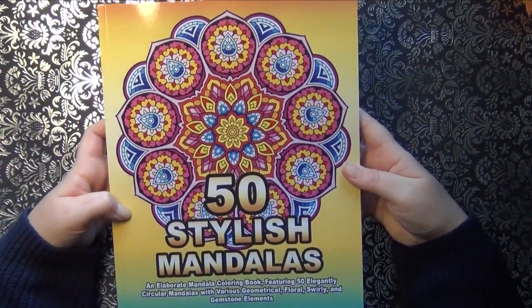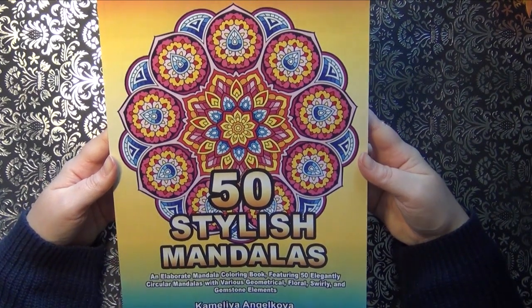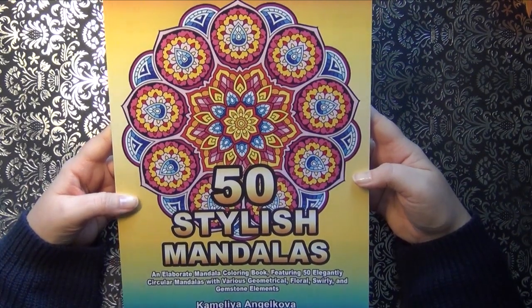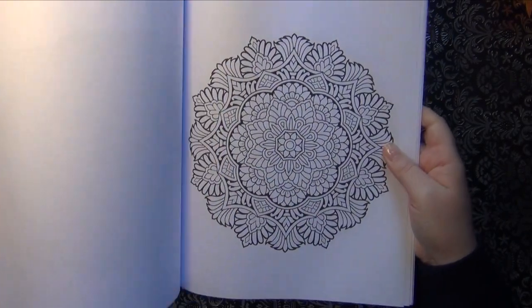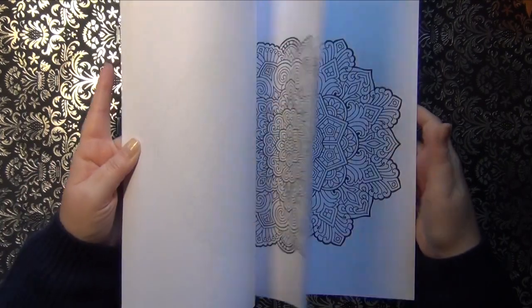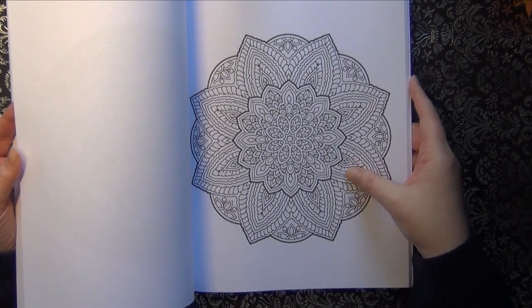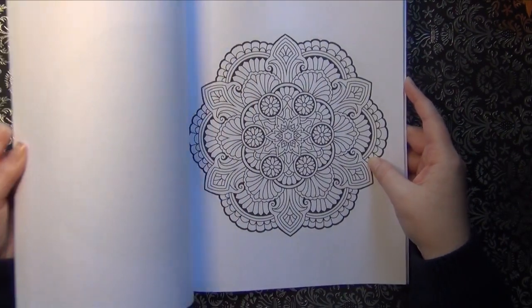So then I also got a mandala book, which is strange for me, I would say, because usually I don't color mandalas. This one is 50 Stylish Mandalas by Camellia Angelkova. But yeah, this is also planned for next year that I want to try to get a little bit into mandala coloring also for relaxation. But when I look at this mandala, for example, I don't find it relaxing for me at the moment because I really don't know how to tackle them.